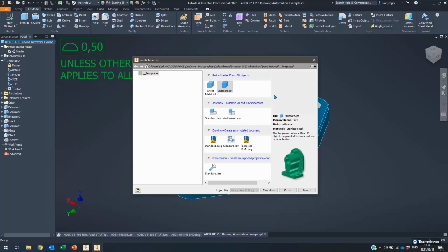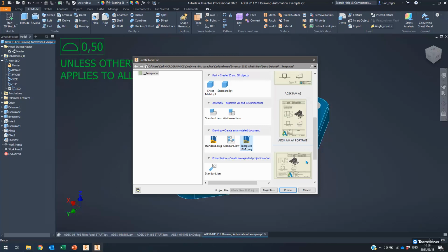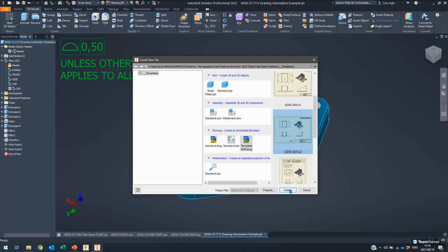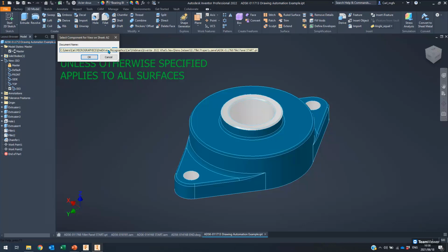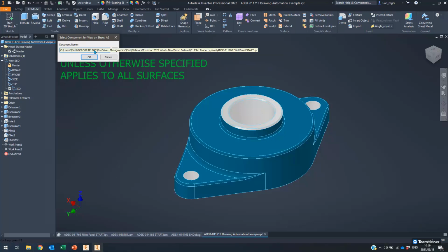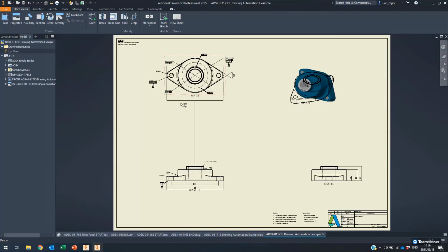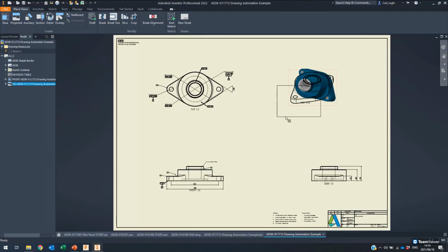So if you create a new drawing, we've got this pre-configured template here that we can use. We can grab that template and we can choose a specific layout. So I'm going to grab this A2 layout, hit create, and it's going to ask what part we want to put down on that drawing. I'm going to keep the default selection, which is the open file. It's OK. And so it places that view down into the model. We may need a little bit of cleanup.